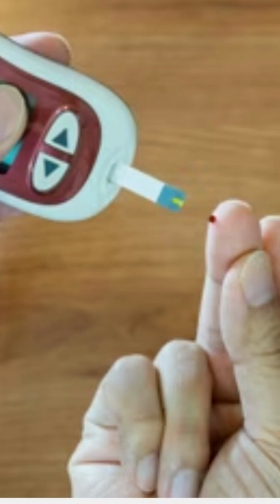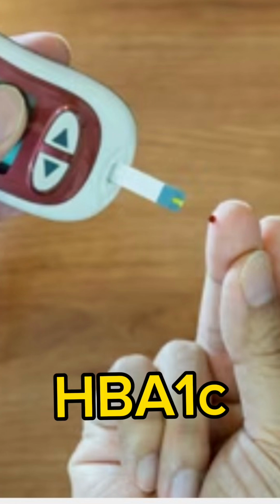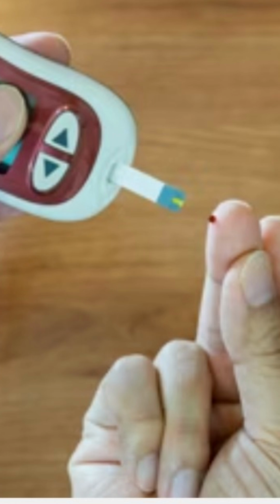So before getting pregnant, that is called pre-pregnancy, it is very good to check out your blood glucose level. A good blood glucose control prior to planning pregnancy is really important. So it is recommended that you check your HbA1c. The HbA1c is a blood test that shows your average blood sugar level over the past 2 to 3 months, prior to conception.